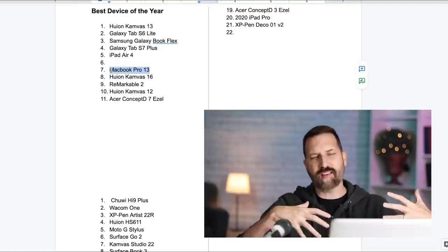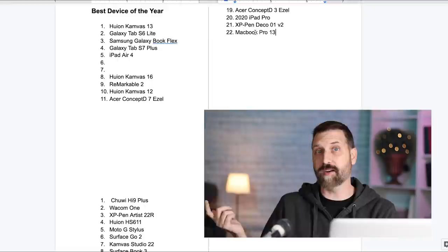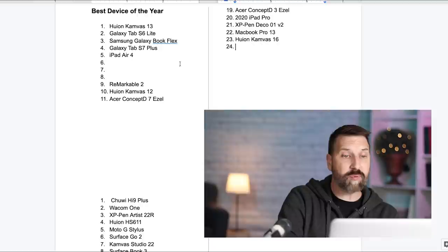I think if I was purely a tech reviewer and not a tech reviewer for creative folks, that might be number one on my list. But it's not really an art tool. It's just a computer. Remarkable 2.